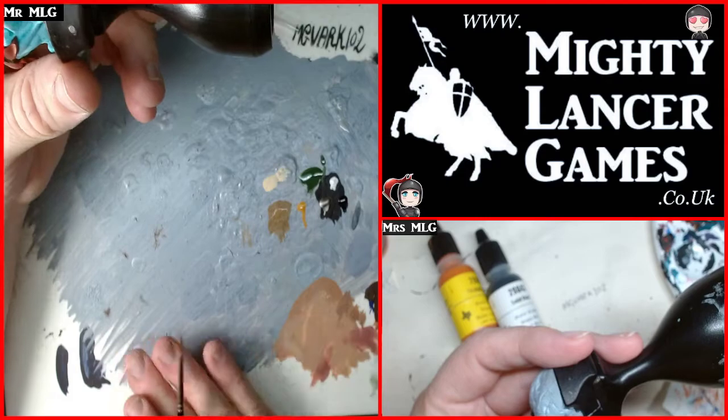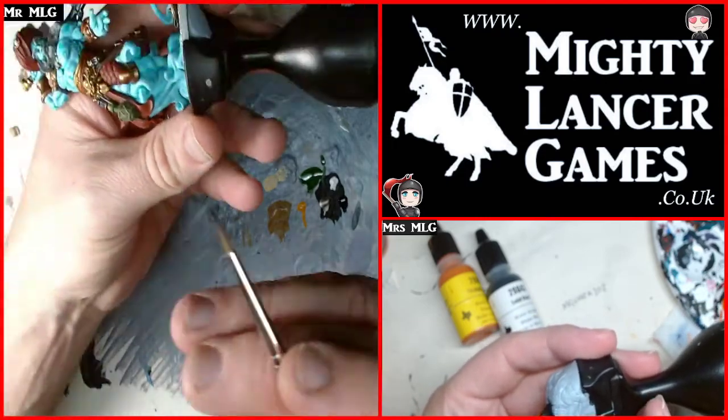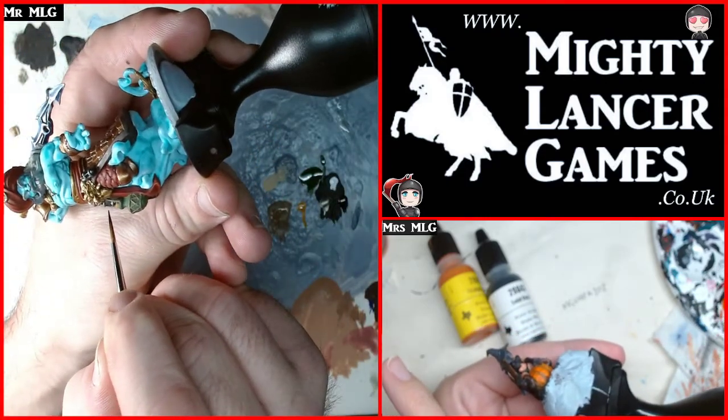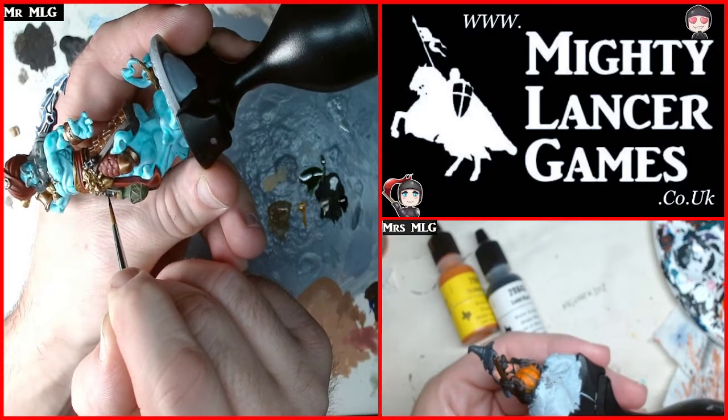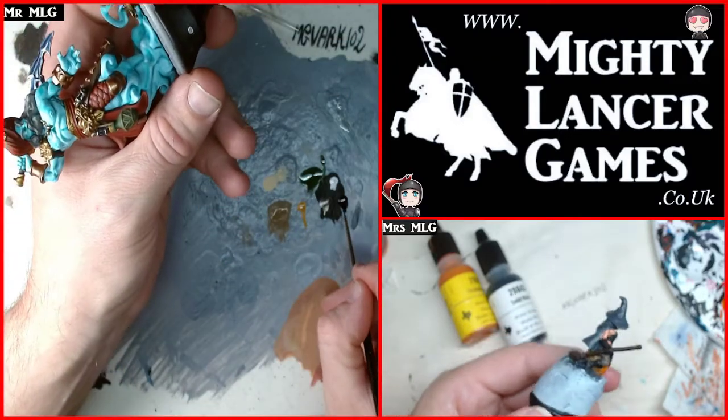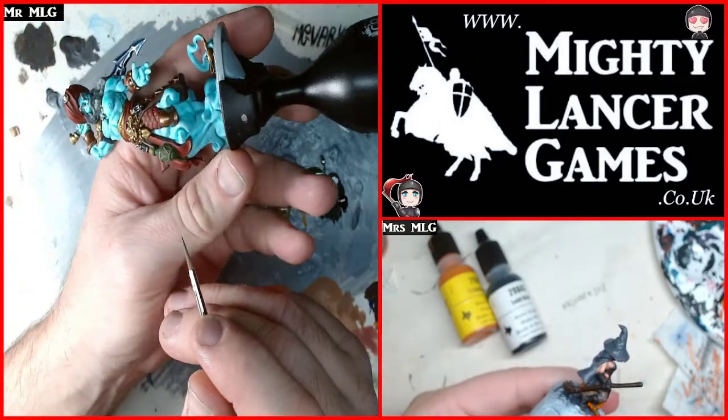Oh, bits of tuft all over here as well. Oh, what have you been using tufts on? On the Minotaur's base last night. I hadn't realised that when I clipped some of them down a little bit, I made some mess.